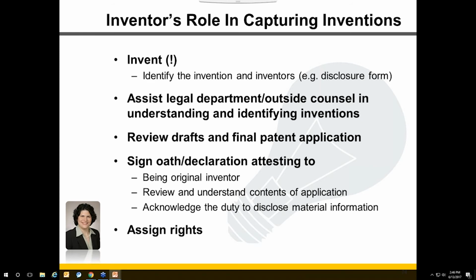And then also you want to make sure you assign your rights to your company. For example, if your employment agreement requires you to, and that's probably the case for companies, you want to do that. You want to actually get the assignment and record it pretty promptly or around the time of the patent application, because over time people leave the company, people unfortunately get sick or maybe pass away, and so if you promptly get the assignment of rights, it can eliminate a lot of issues or difficulties down the road with making sure that the inventor's rights are assigned to a company.